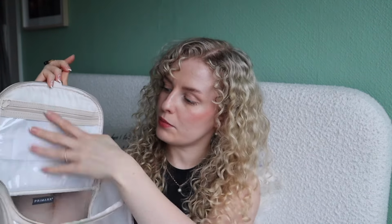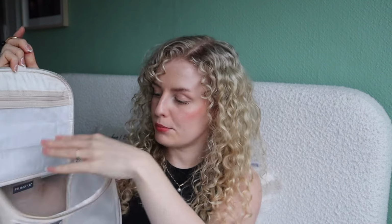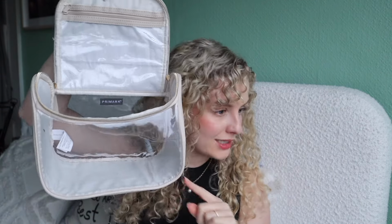You can get so many different versions of this, and I saw this one and I just thought, I love that it's clear. I love that it's got a little hanger so I can hang it on the back of the bathroom door, and then it's got a little zip for smaller bits and bobs, and this is great because it actually fits full-size things in there lying down, which I'm very happy about considering I'm taking full-size toiletries.